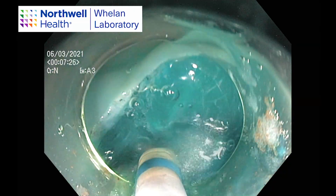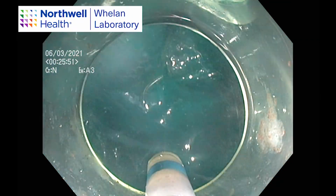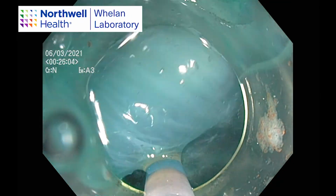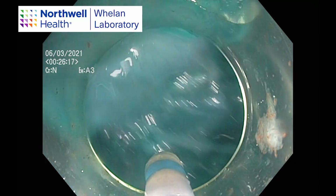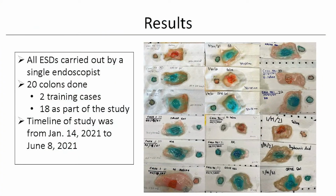The cut mucosal edge is then retracted with a dissection cap, which exposes and stretches the submucosal fibers. The process is repeated, lift, score, undermine, detach, until the excision is completed. The resected pelts and the bowel wall defects were photographed and assessed closely.